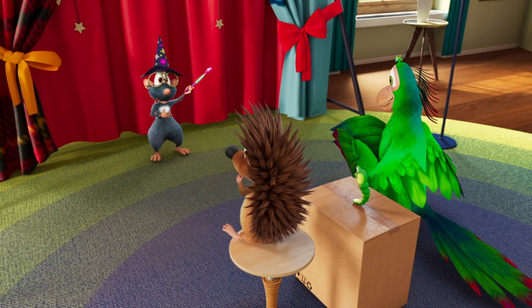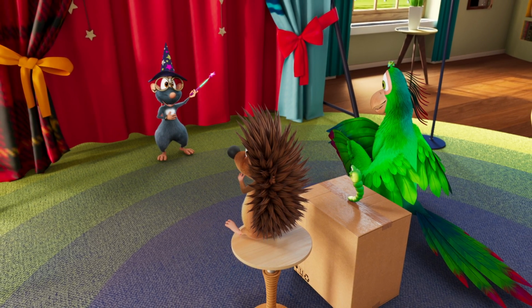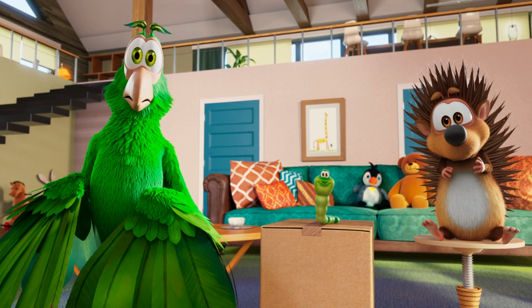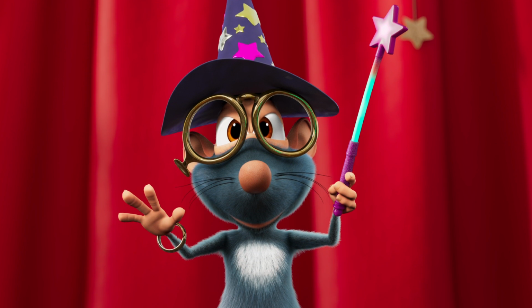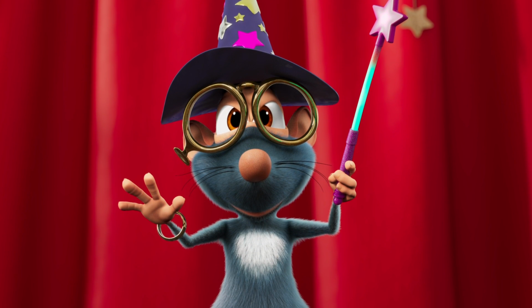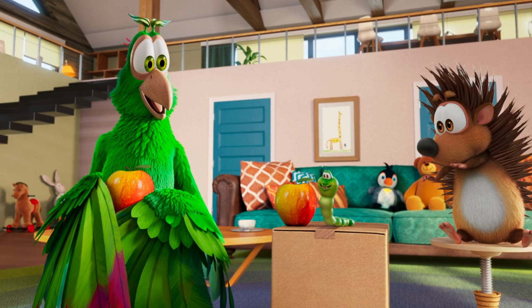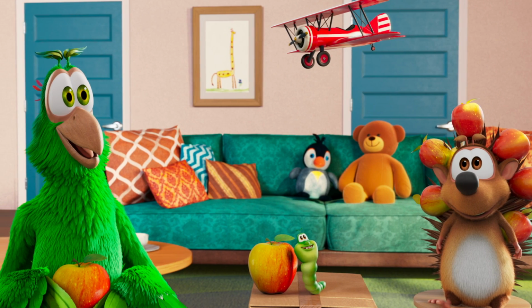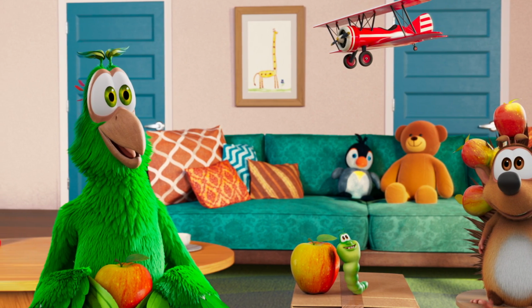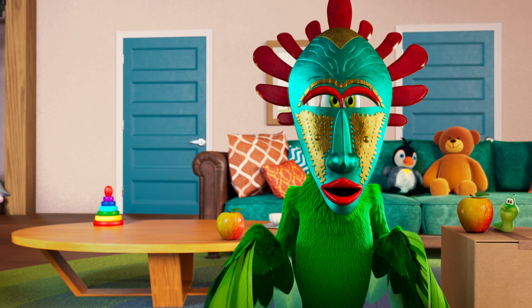Mr. Beak, Spike and Noodle all believe in magic now and are very grateful to Lula. They want to see what other magic tricks she can do. Happily, Lula waves her wand and a few apples immediately appear in the air. Mr. Beak and Noodle take one each. Spike grabs a handful. Then Lula waves her wand and makes the toy plane fly up into the sky. She also brings the mask back to life.